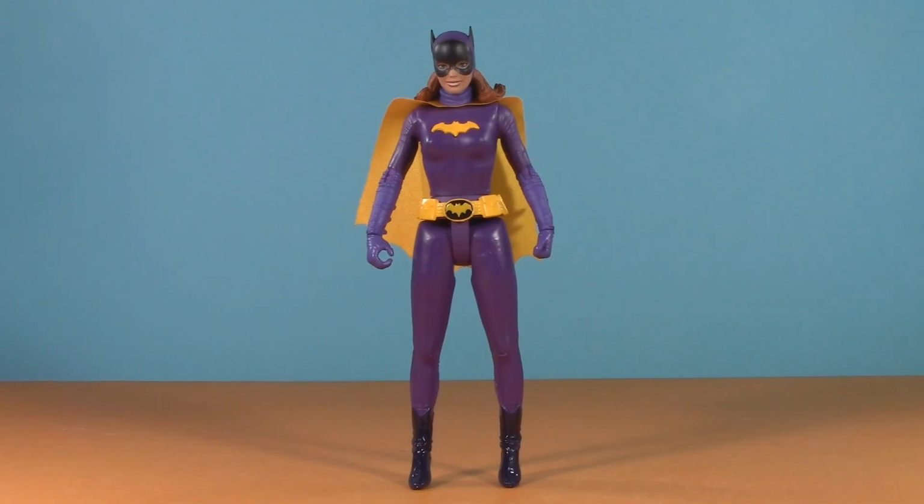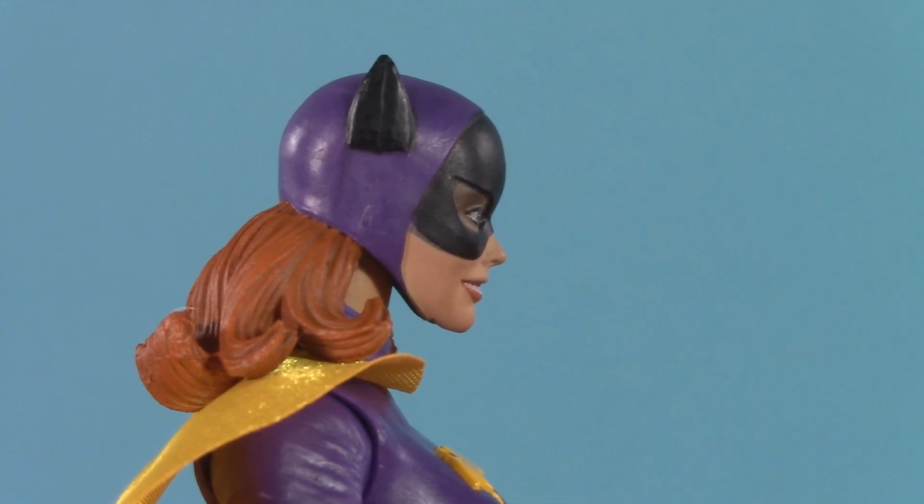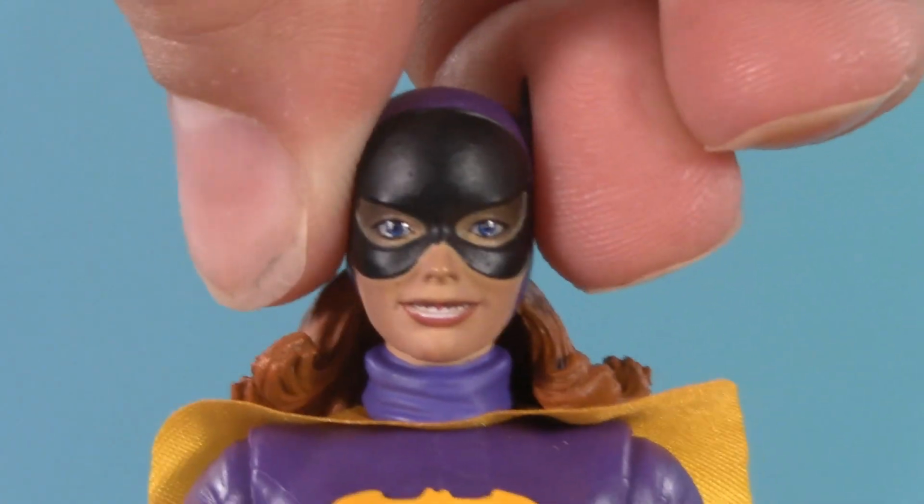Moving on to posability, and sadly there are no meaningful updates there. From the top, Barbara's head's in a ball joint. Her hair is a bit softer, but you still can't look up. This far down, little bit of tilt, and side to side.